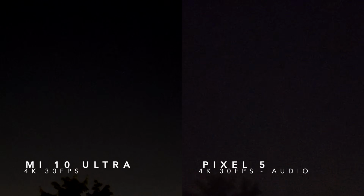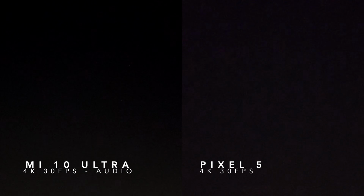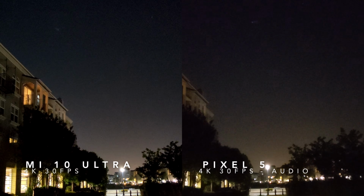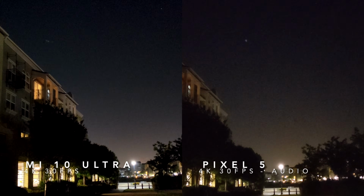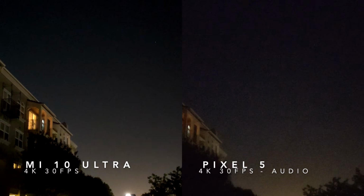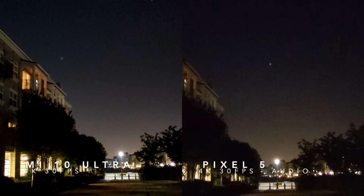I'll pan up into the sky, and you're going to see some noise on each of these cameras because they are brightening up everything a little bit more than what I am seeing. Even though the sky here isn't completely pitch black, we've got some light pollution as we'll pan over this way. So you can see what it kind of looks like in a more intermediate setting, not completely dark, but with a little bit more light here. And again, still brighter than what I'm seeing with my own eyes, but that gives you a feel for what each of these main wide angle cameras look like here in low light at 4K.